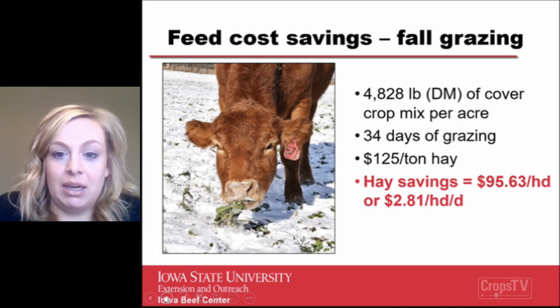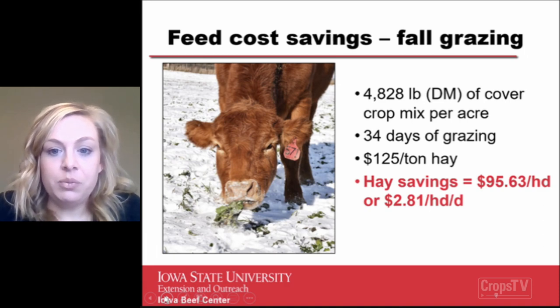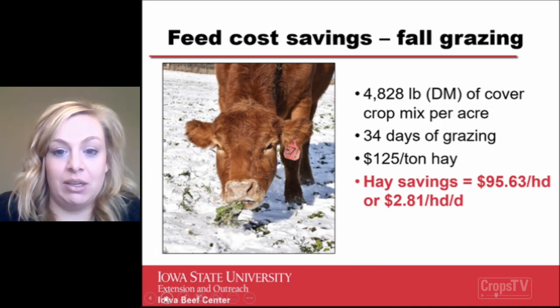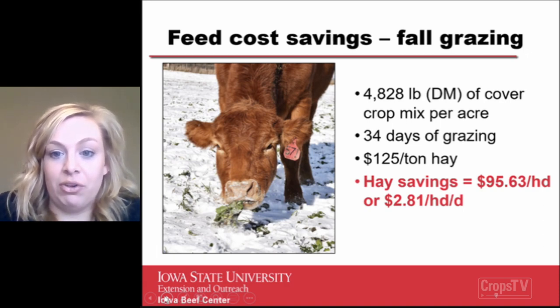I'm going to use the assumption that our hay price is $1.25 per ton. Roughly what I used in this scenario was 45 pounds of intake, so a little bit of feed waste would be included in that estimate as well. When we do the math and figure out how much hay we would be feeding these females if they weren't grazing the cover crop for 35 days, and then account for that hay price, we had a hay savings of $95 for this grazing period, or $2.80 per cow per day.